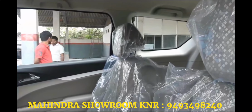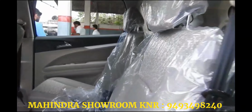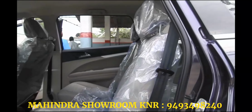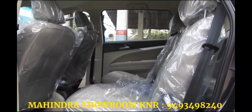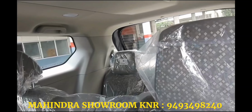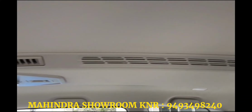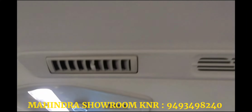There are of course 2 more rows behind the driver's seat, and you can either get a 7-seater configuration like the car we had with us, or an 8-seater with a full bench in the second row. The first thing that strikes you when you are seated in the second row is that there's good knee and headroom. There are even USB charging points, but what goes missing is the rear AC vent, because it's been mounted on the roof. And yes, it's standard on Marazzo.